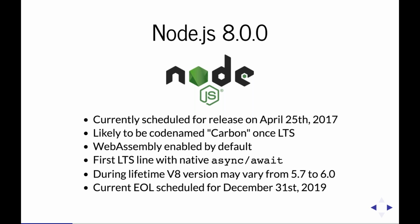This is going to be the first LTS version that has WebAssembly enabled in it. That was something that came in V8 5.7, which is the current stable version that will definitely be included with Node 8, at least.